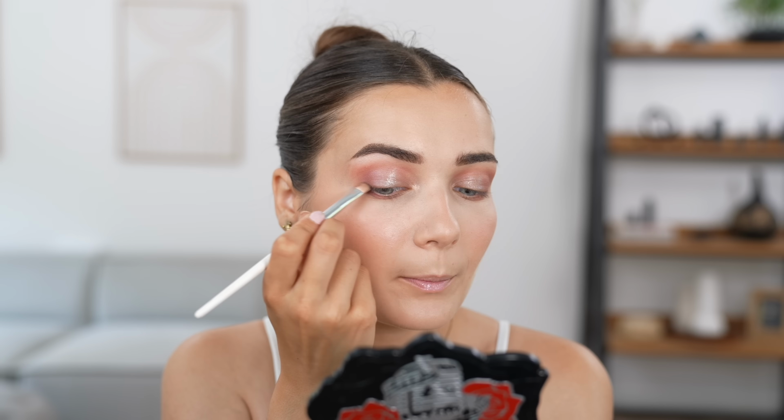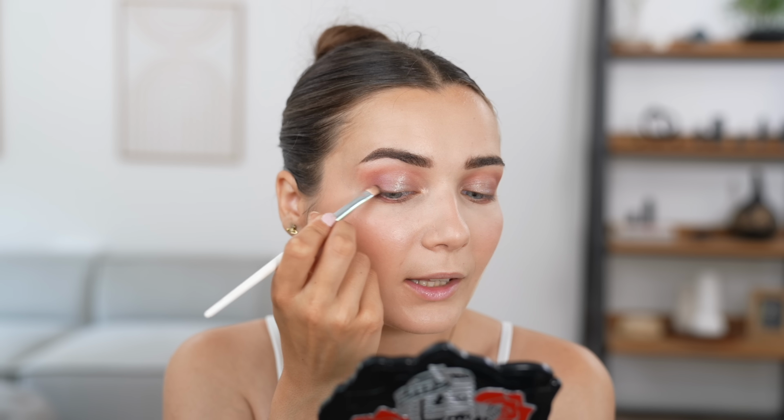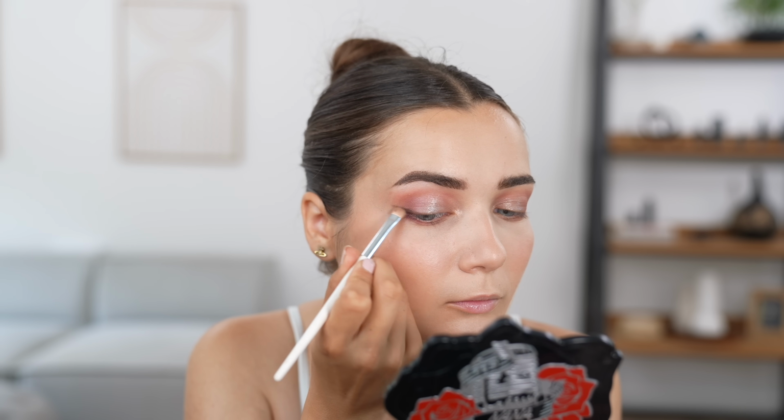And now the very last step, we're gonna be taking the darkest brown eyeshadow from the palette, and I'm gonna use that sort of like a liner. I'm just gonna buff this into my lash line to get that diffused liner look. I'm also pulling that dark brown shade into the outer corner of my lower lash line as well. Okay, so that is the finished eye look. I have to say, I'm actually really, really liking it. It's definitely a little bit different for me, but I don't mind trying new things for you guys.